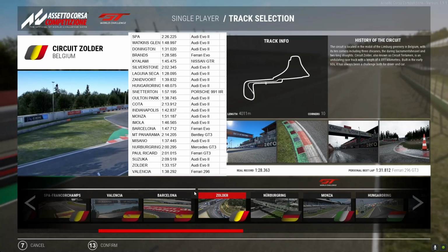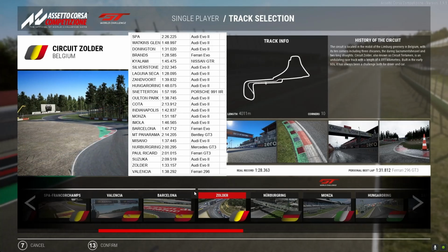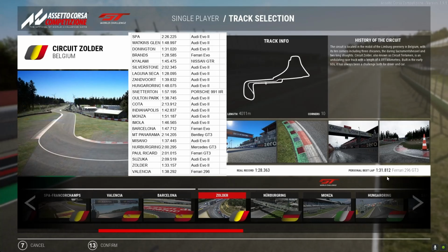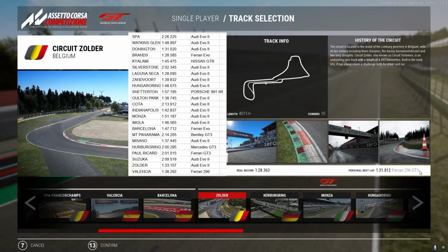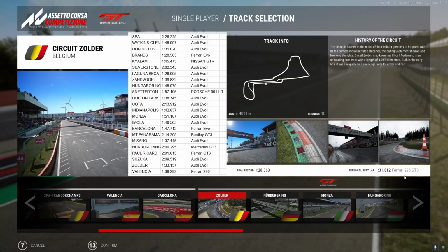All right, so I used to do a 133.1 in the Audi. These days I'm doing a 131. So I'm 2 seconds faster now in the new Ferrari. And a lot of these aren't the car. It could be race pace and it could be just constant practice.